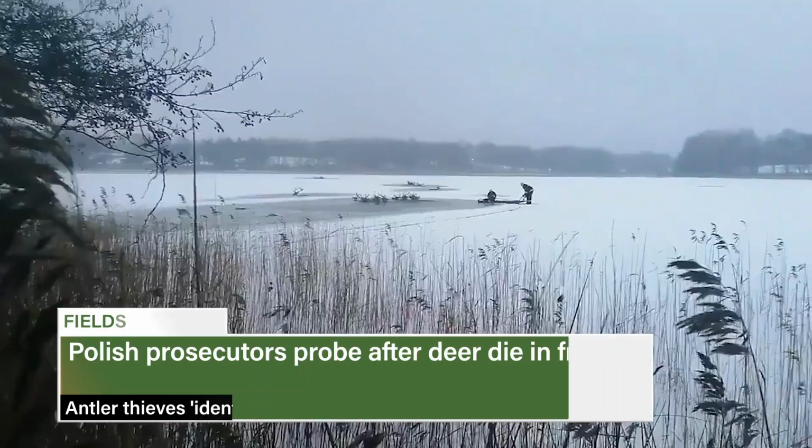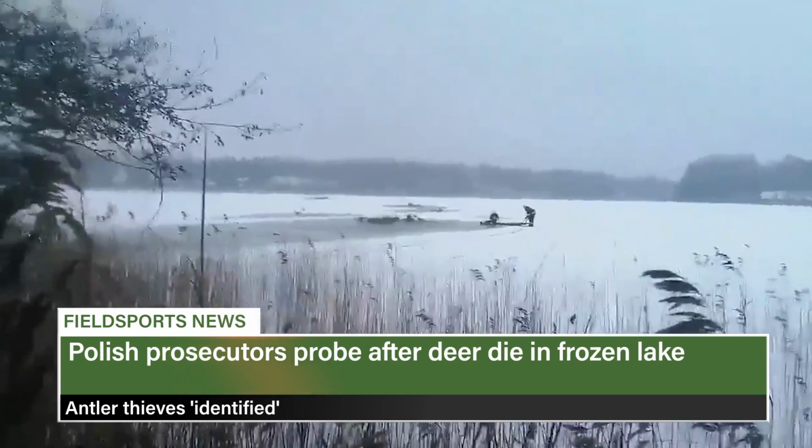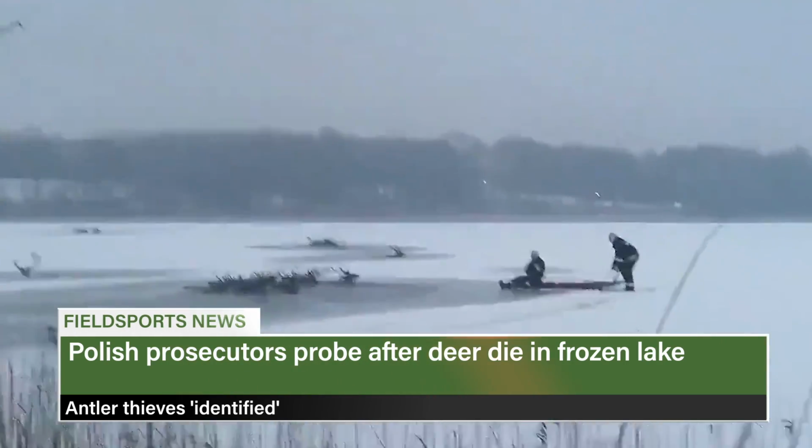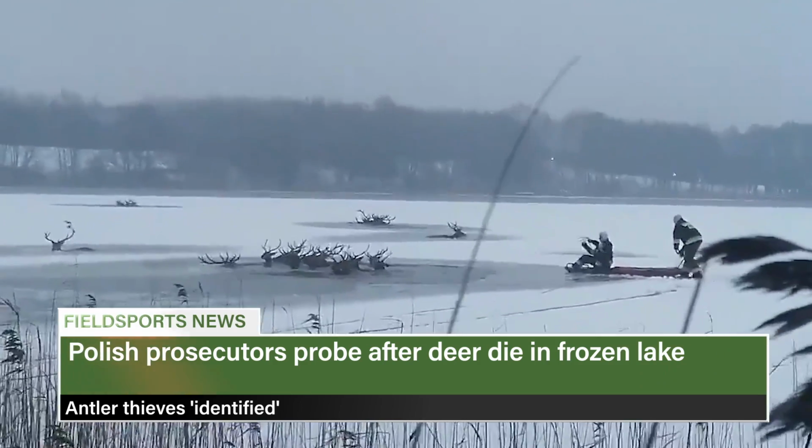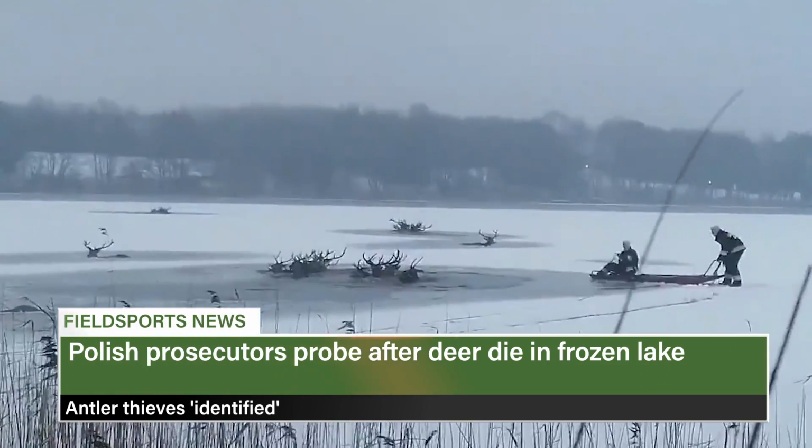Polish media reports say that 13 deer have died after falling in a frozen lake. Video posted online supposedly shows local people trying to rescue the animals at Lake Eansgore in the town of the same name in West Pomeranian Voivodeship. The ice broke under the herd and only a few were saved.